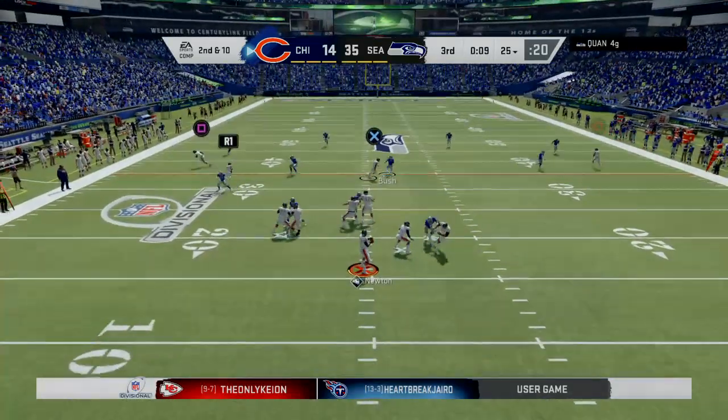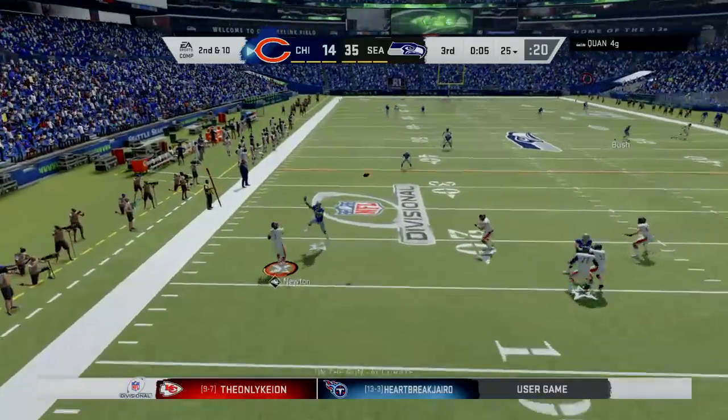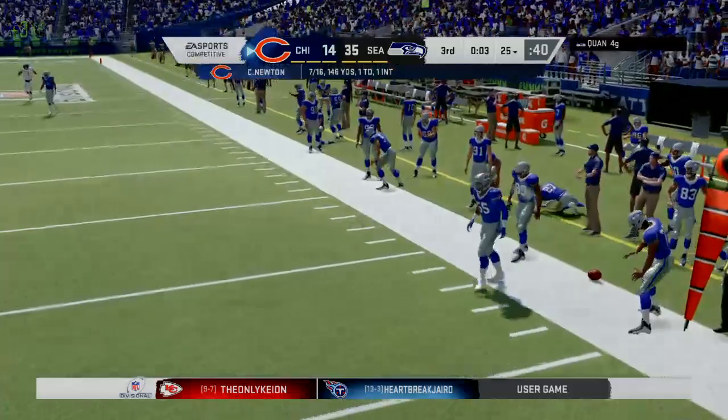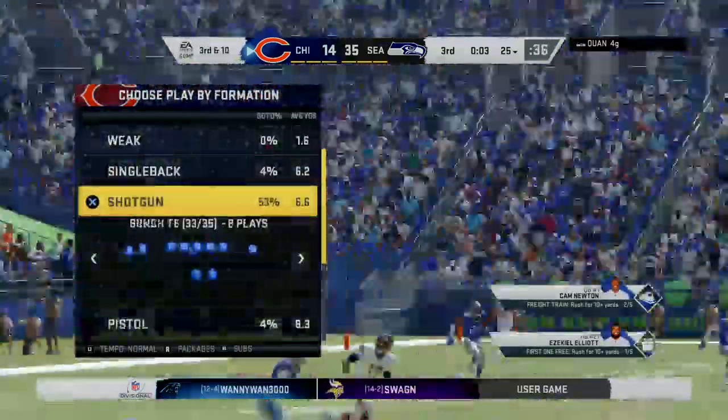To throw again, Newton. Forced out to his left. Looking right sideline, but it's incomplete. It was Orlando Scandrick the one that time to knock it away.